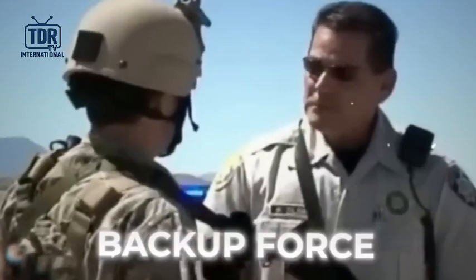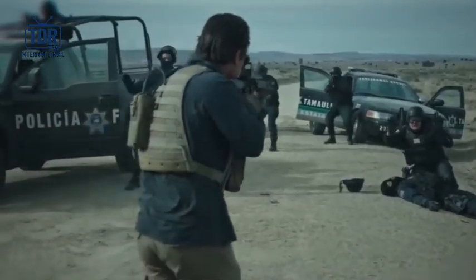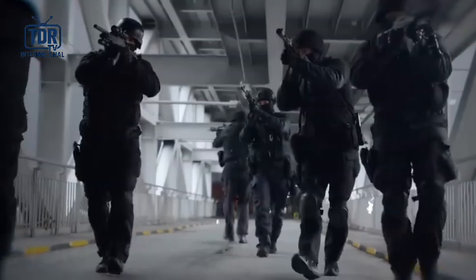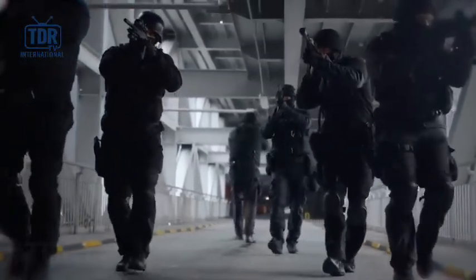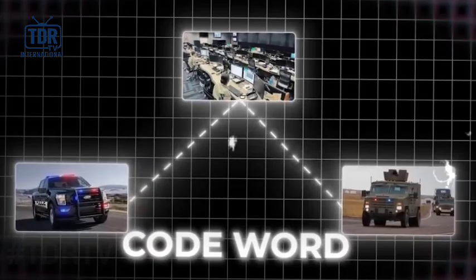The staff of the control center's job is to track the location of the convoy in the event of an emergency and arrange a backup force for immediate help. If this ever happens, then the extra force sent by the control center will be contacted by a special SOP with the agents of the convoy. Whether this extra force is from the police or the military, the control center will tell both the forces through a separate code word on an encrypted radio link.